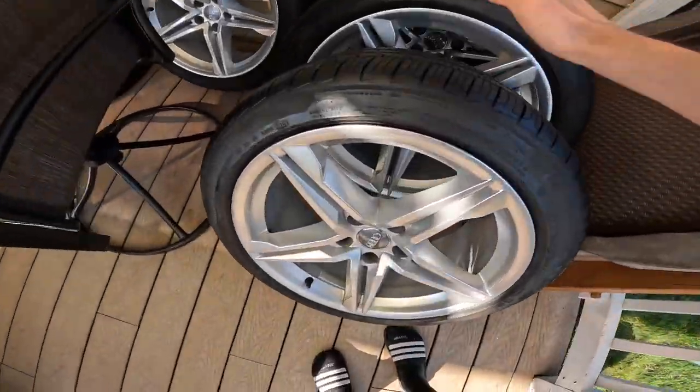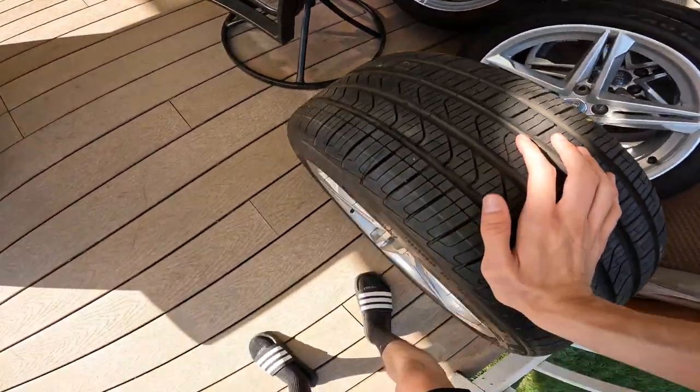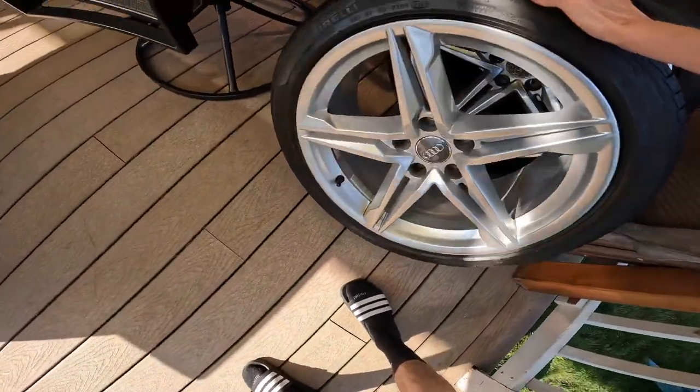The tread was 10 over 32, which is really good tread. Obviously, as we know, the other tire was completely shot. So it came in later. I was able to get an appointment at Monroe near my house. So with that, I went there, got the new tire installed, and now we have it, and here it is, boys. So finally, no punctured tire. It looks great. It looks mean.